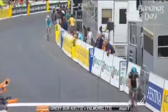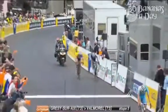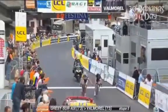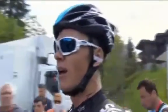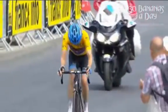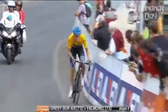And where is Rowan Dennis? Pretty good effort, man. To be able to ride in a big ring and only lose about 59 seconds is an incredible effort. It shows that Rowan Dennis is definitely a bit of a hard unit and has the mentality. Here he comes, in the big ring still, in the big ring where Froome was in the little ring, and only lost 59 seconds, so fantastic effort there.